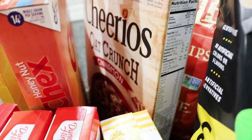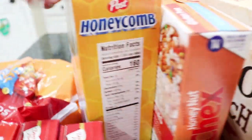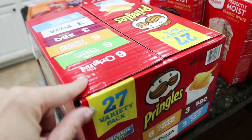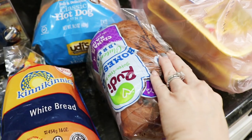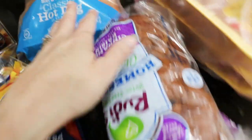We got some cereal. We got Cheerios Oat Crunch and the Honey Nut Chex. And Emma will be super excited. We got honeycomb. Got the single serving Pringles for lunches. All the single serving chips here for lunch. Got some more Knick-Knick white bread for Quinn. And this is gluten-free raisin cinnamon bread. So good. And some gluten-free hot dog buns.